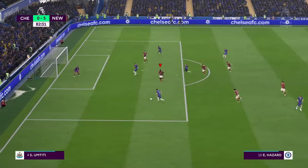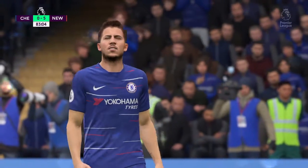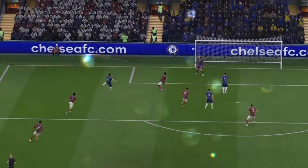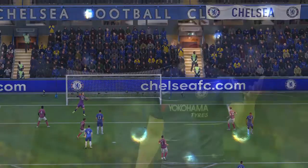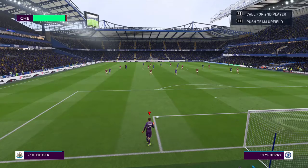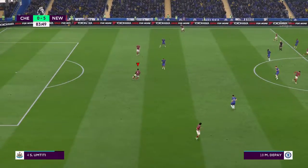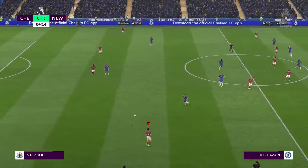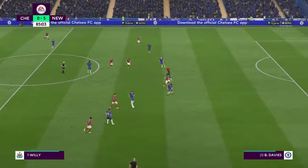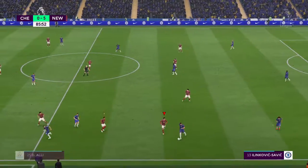Probing with the pass. Eden Hazard. Was a chance maybe to hit the target. He certainly went for strength. Nothing wrong with the connection either. Samuel Umtiti. Here's Edwards. Here's Ali. Well, it's an important area to win back the ball, that.